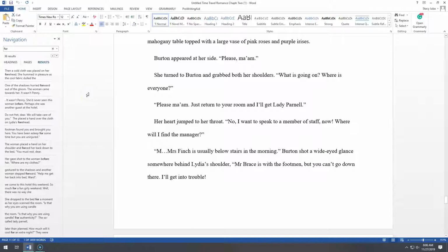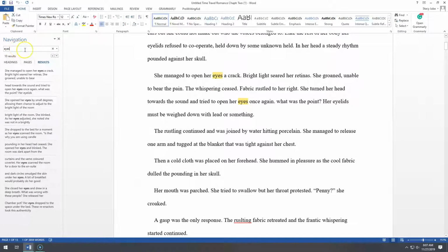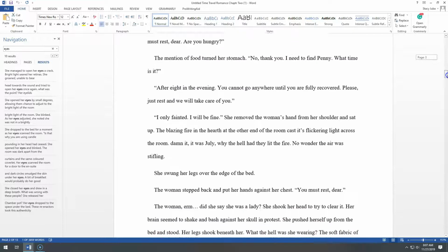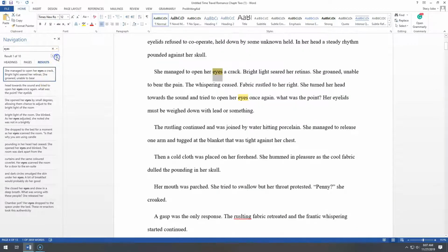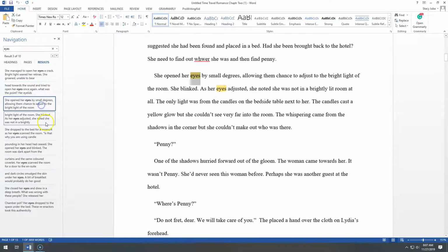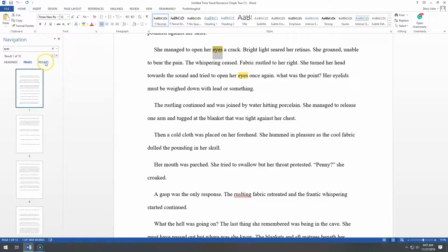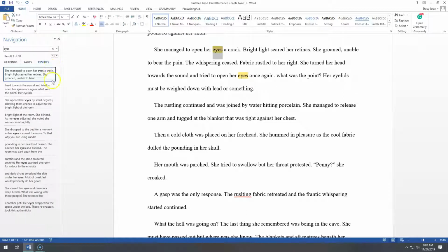So we're just going to take a few of the bigger words off this list, and by bigger words I mean verbs, nouns, words that are related to emotions. So let's start with eyes. This tends to be a very overused word for many writers. And we can either scroll down, and this is helpful to see how many times it appears on a page, or we can use the arrows to click up and down. There's a few different ways you can view this information. I like clicking on the Results tab. So we'll just change a couple of these as an example.